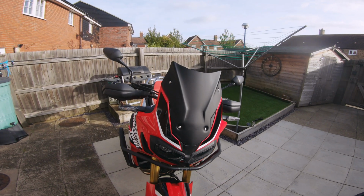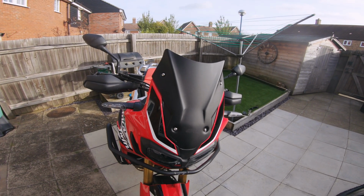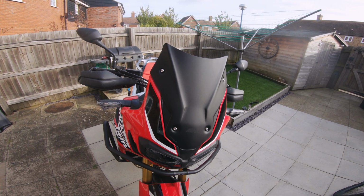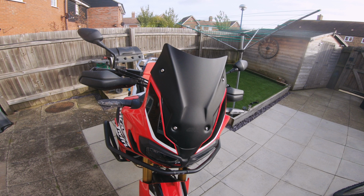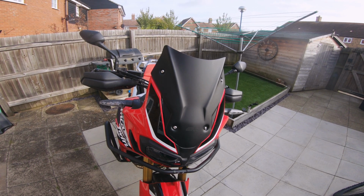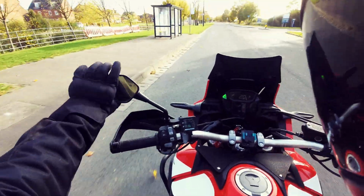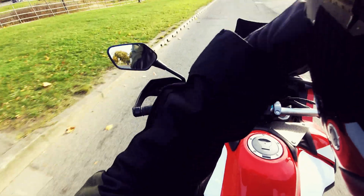Well then, what do you reckon? Looks pretty mean, doesn't it? Might stick a DT sticker there. Might be a bit chavvy though. Who am I kidding? Right, let's get this bitch out on the road, shall we? See what difference that makes. Hey then! That's the next job done!